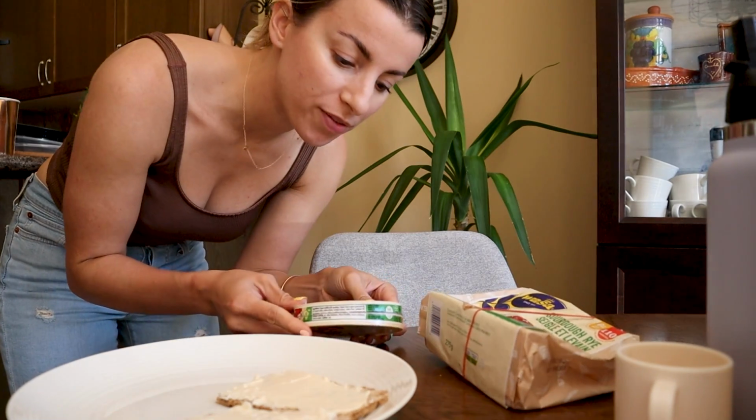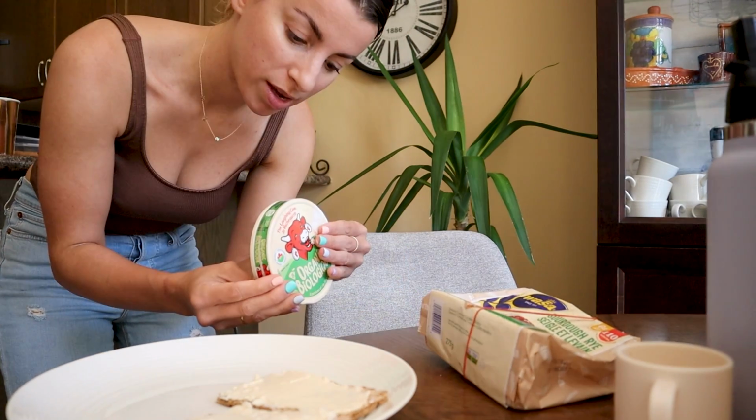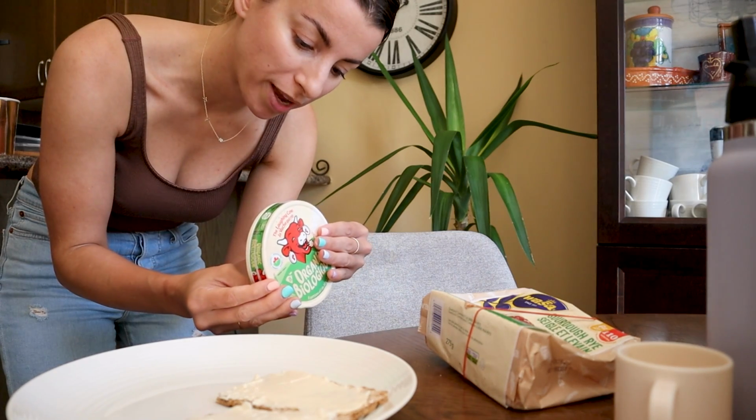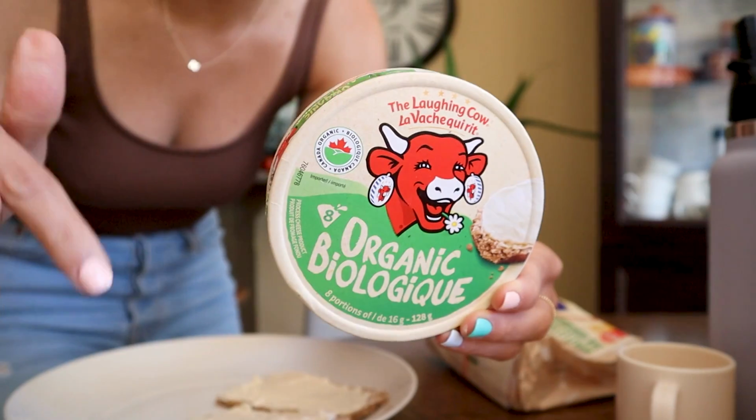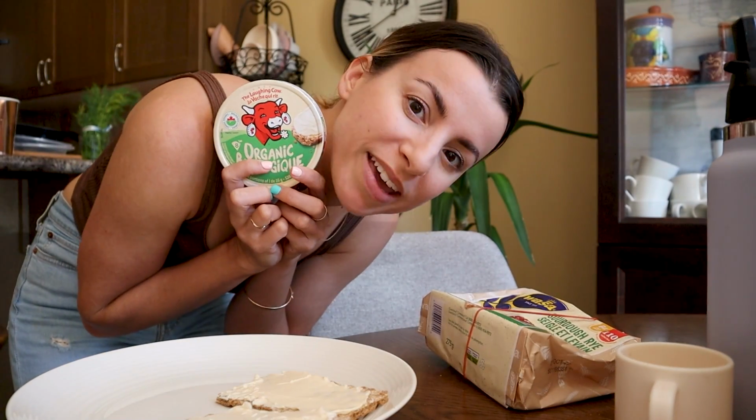I honestly don't even know what kind of cheese this is. It just says cheese. Organic cheese and milk ingredients. Yeah, basically a cream cheese. Comment down below if you also grew up on Laughing Cow.